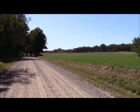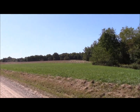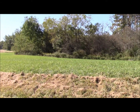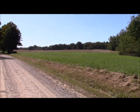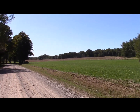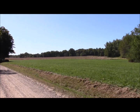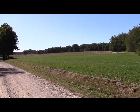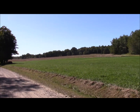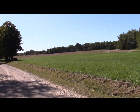Now here's the field, my favorite field along the way here. It's nice and big, nice big field. Expansive. Kind of a plain sunny day today, but no clouds or anything. Up till a couple of days ago, that was all corn back there. They just cut it down. The high corn kind of cut back down on the expansiveness of the view. I like it better when it's just grass.